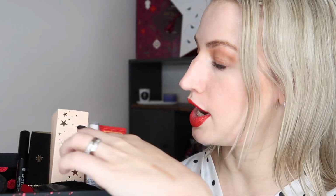So a quick recap of the October Glossybox. We've got the body lotion, we've got the hand sanitizer, the setting spray, the lip colour and the highlighter stick. I'm actually quite impressed with this month's Glossybox, I've got to say. When I first picked it up and looked at the little leaflet, I was a bit like, oh, I don't know if this is for me. But actually really like this lipstick. Definitely think I'll get a lot of wear out of it.